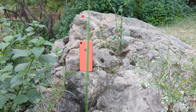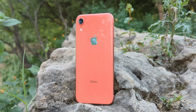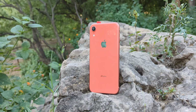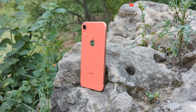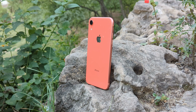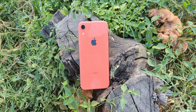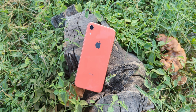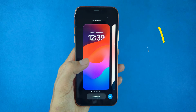Even though it was often treated like the forgotten sibling, it brought that iconic colorful design, a surprisingly solid single camera that still captures sharp, vibrant shots, and let's be real, it just works. No fuss, no frills, just a reliable smartphone experience that keeps on ticking. But here's the real question, is it still worth it? Could this be the budget-friendly iPhone choice in today's sea of pricey flagships? Well, grab a seat because we're about to find out.